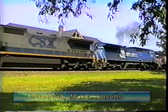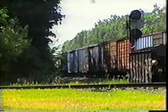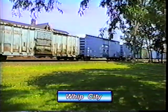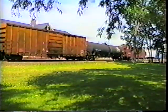We catch another mixed train going by the Westfield station on its way to Selkirk for reclassification to western destinations. Westfield is known as the Whip City. During the horse and buggy days in the 19th century, Westfield was an important manufacturer of buggy whips.